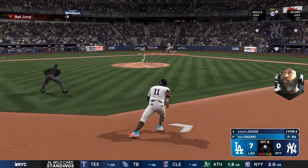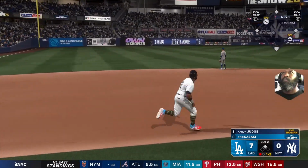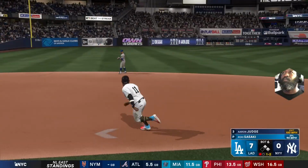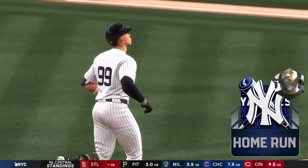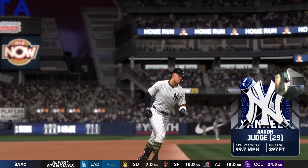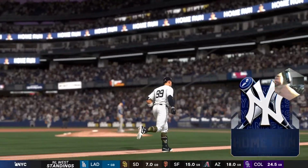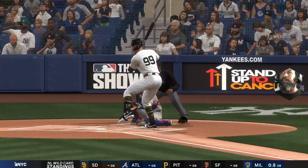Man at second. Runner takes off for third. Judge rips that one. That's back. And that one is out of here. Homer number 25 on the year, and they're chipping away. It's 7-2. Chris, he's homered in back-to-back games now. Yep, seeing the ball well, and he's got his timing locked in. He's looking pretty dangerous at the dish right now.